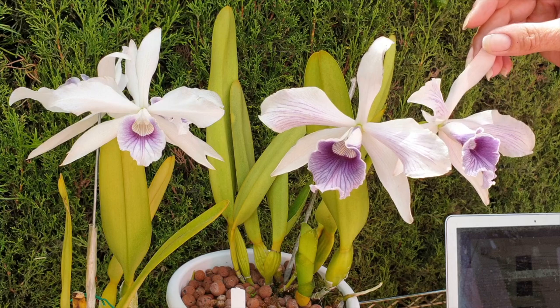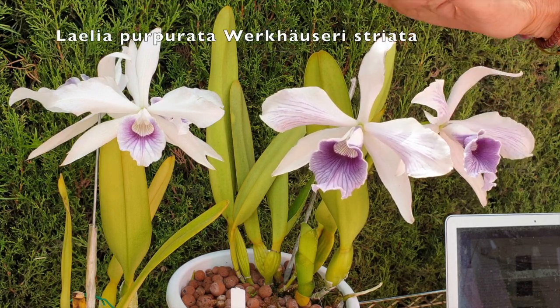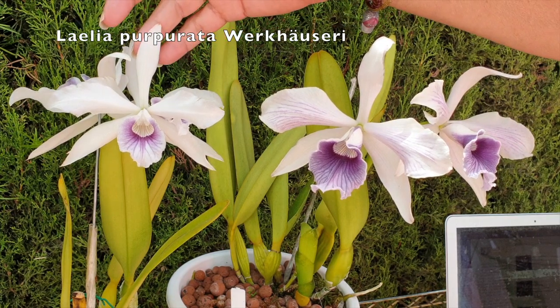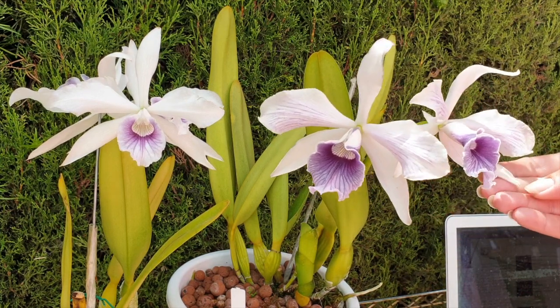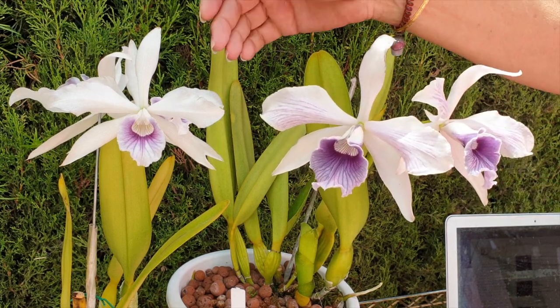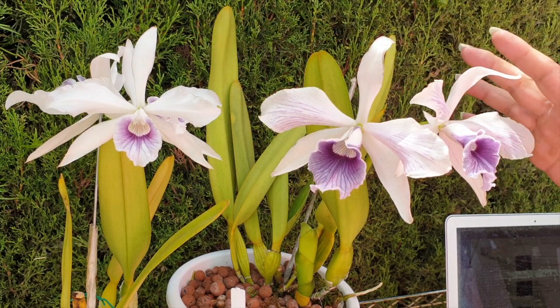They've been open now 10 days, this one 10 days. This one's been open a little bit longer, almost 2 weeks, but they are about to lose their prime. Some of the petals have already got little marks on them, so maybe I'm catching it a bit too late. But the fragrance is still absolutely phenomenal.